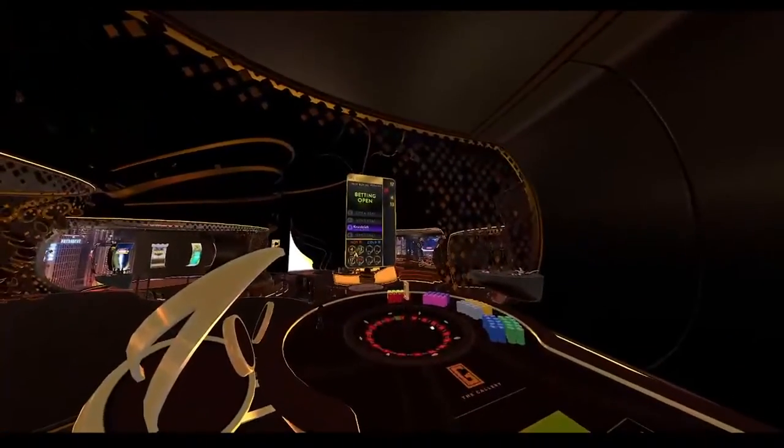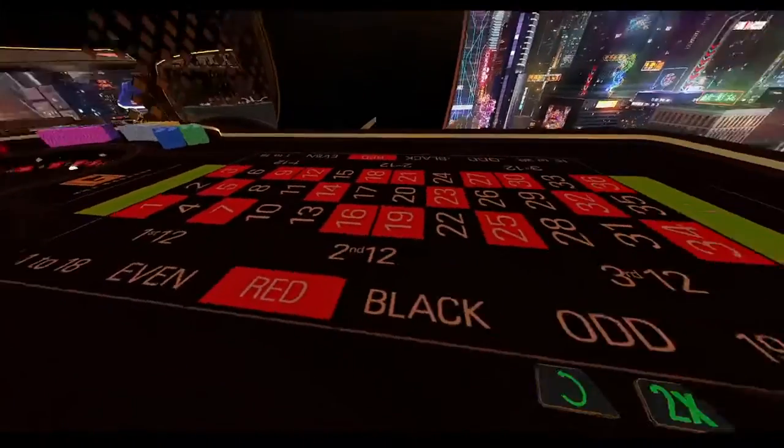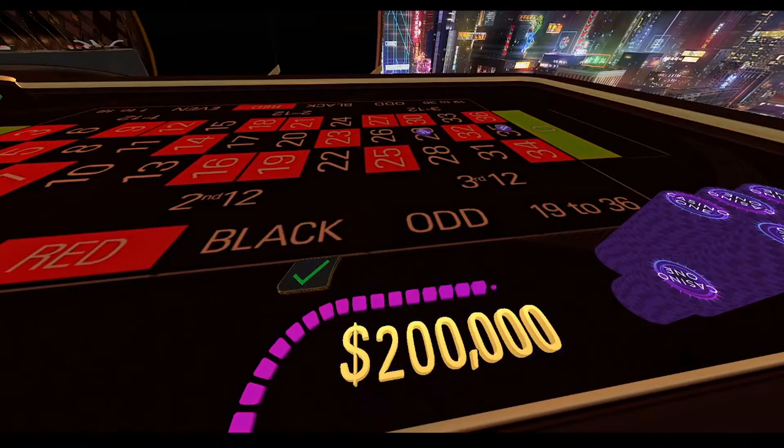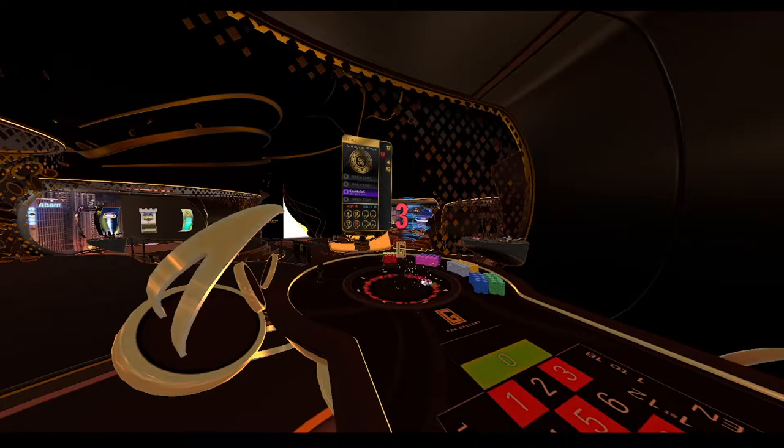So we got four spins in, guys. We're going to go ahead and do one more. That'll be spin number five. And then if we don't hit, we're going to go ahead and up the ante. Three. All right, three. Okay, so that's our five spins. So at this point, what we're going to have to do is we're going to have to up the ante.